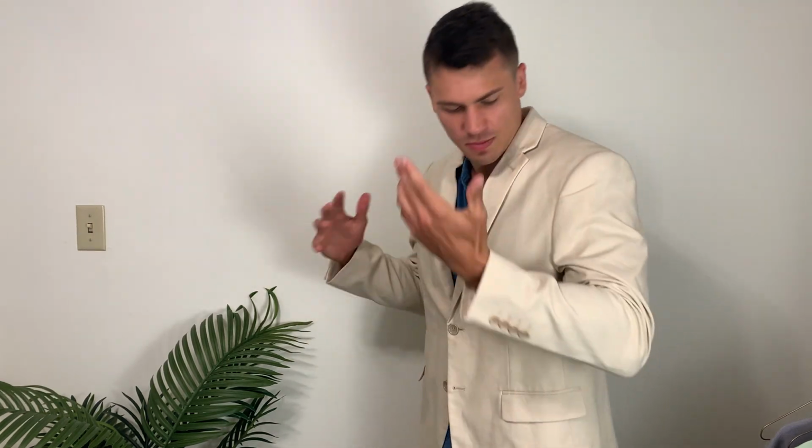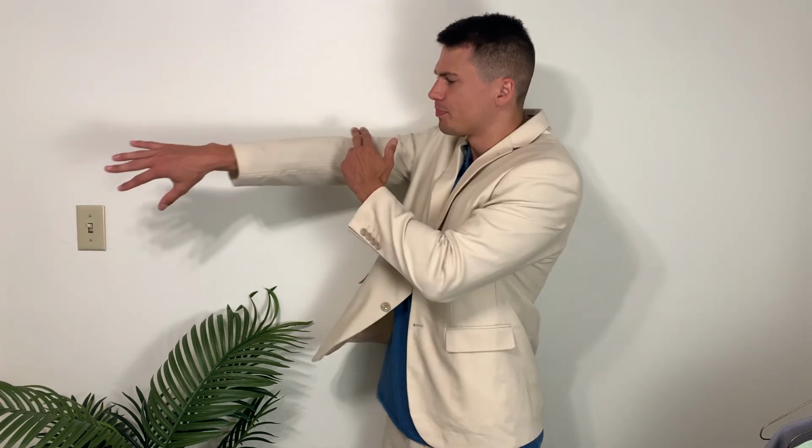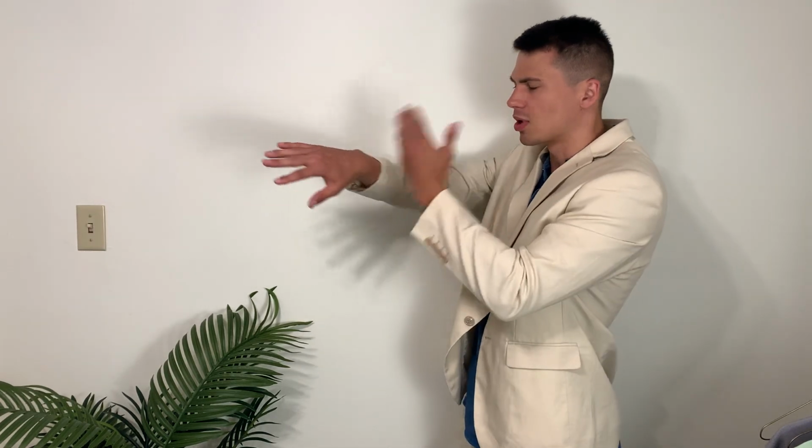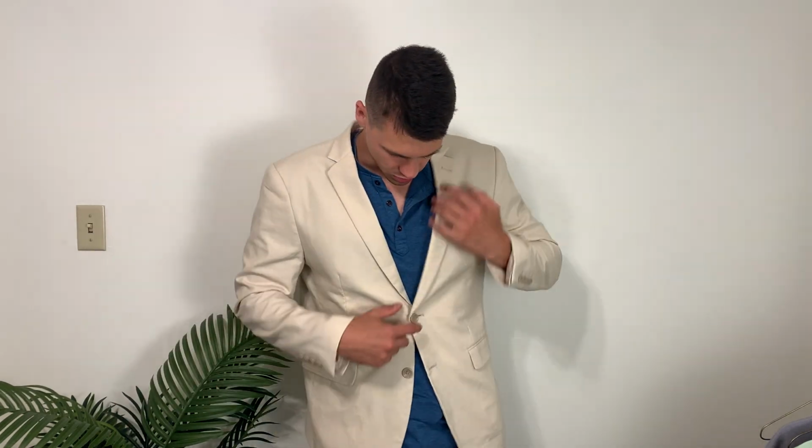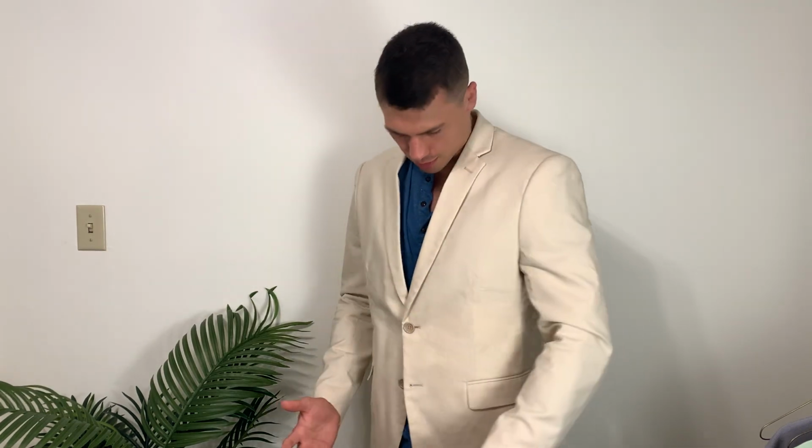Now, I got this in a size large, and I'm about 6'2", 175 pounds. Jacket fits me really well. As you can see, good length on the sleeves here. If you're wearing a watch, people still can see your watch, which is fantastic. And I have a little bit longer arm, so plenty of length with the sleeves, which I really appreciate. Plenty of room here. It's not too big, but if you're wearing some shirts, obviously a collared shirt underneath, plenty of room for that as well.